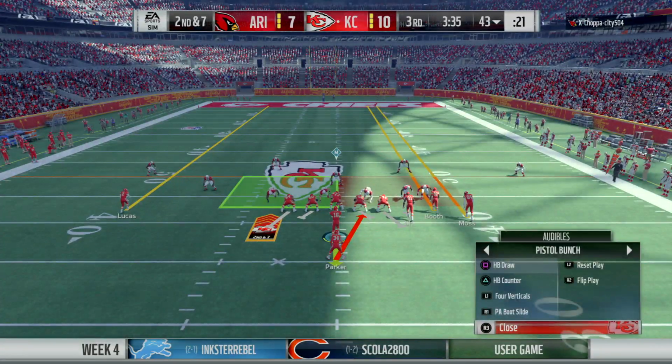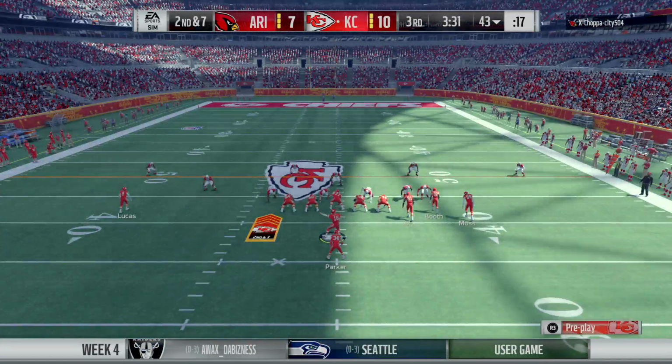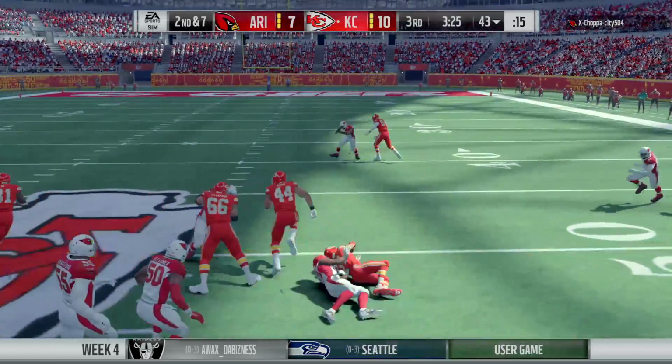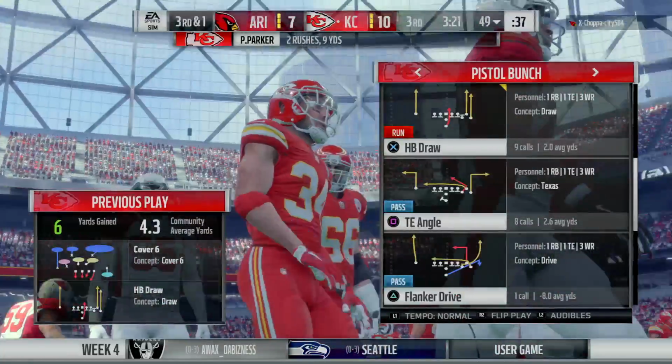Check. Patriot. All right, here we go. Check. Patriot. Leopard. Now they'll run on the draw. And he'll be taken down just shy of midfield. That's going to be a 6-yard gain.